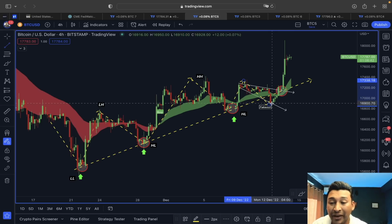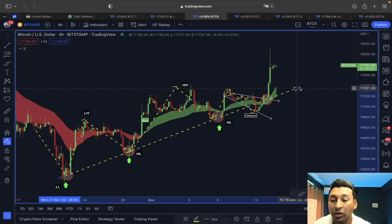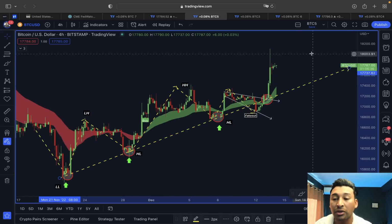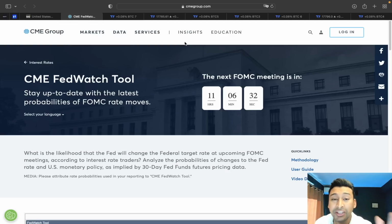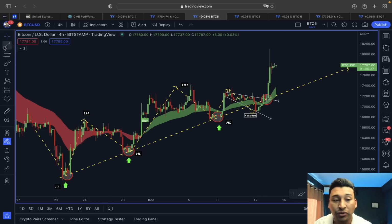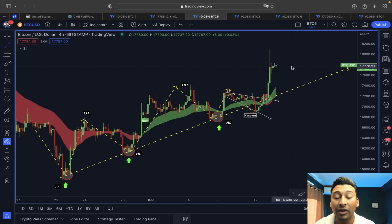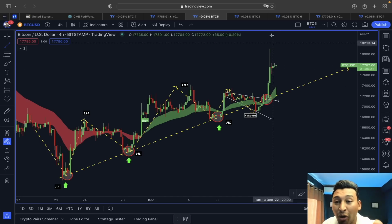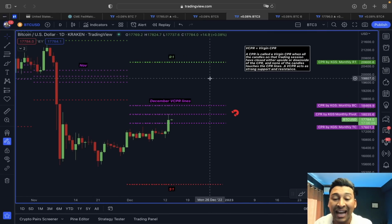The price after some fake out did start this bullish movement, and now we are clearly following this rising trend line. So in the immediate short term, as I've been very clear with you guys, if the Fed is going to raise the interest rate by 50 basis points, then there is a very high probability for this trend to continue even higher around 19,000, and if you're lucky, even around the 20,000 range.